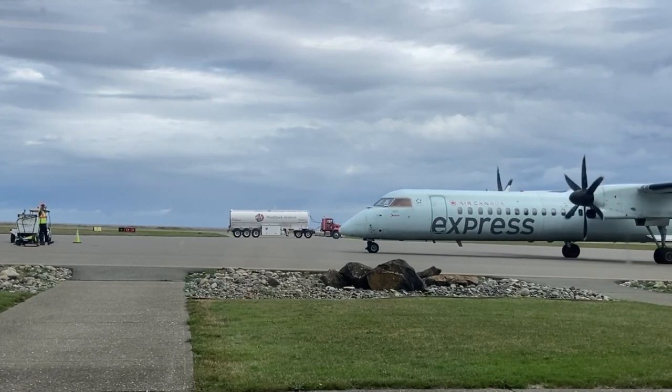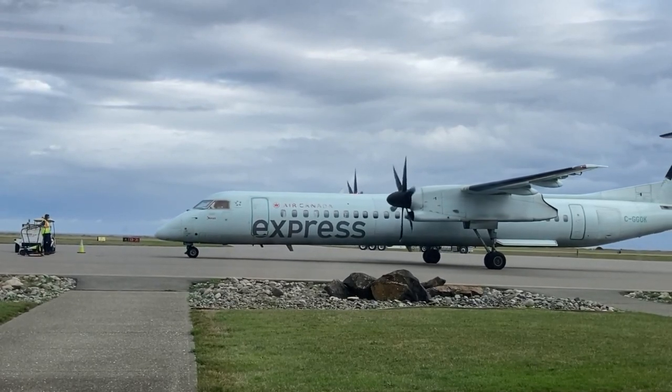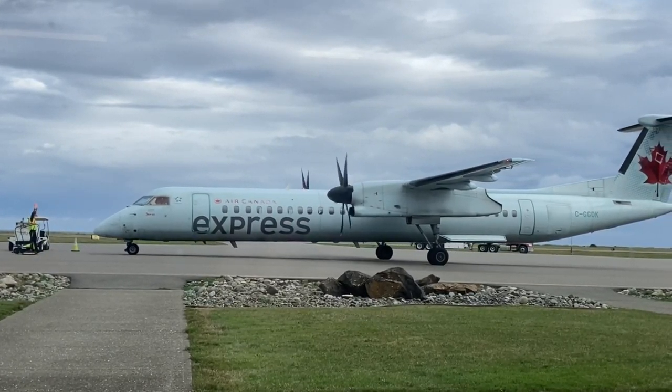But anyone can make a booking. Be prepared for flights to be delayed or cancelled because of unsuitable weather. Sea fog can be a problem.